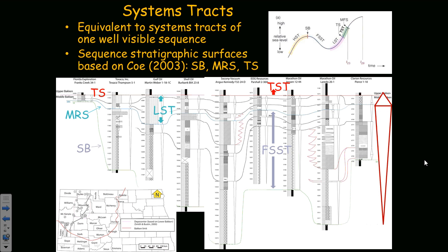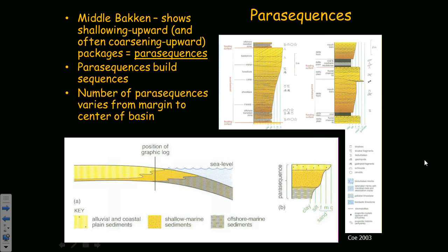So this is essentially speaking the subdivisions. We can see that we go from a falling systems tract here, get a maximum regression into a lowstand of the whole system, and then we start a transgression again at the very top, where the shales accumulate. So we have a part of this curve, essentially the falling systems tract and the lowstand systems tract here, characterized by the Middle Bakken. Okay, but we wanted to go for parasequences, so for smaller units.